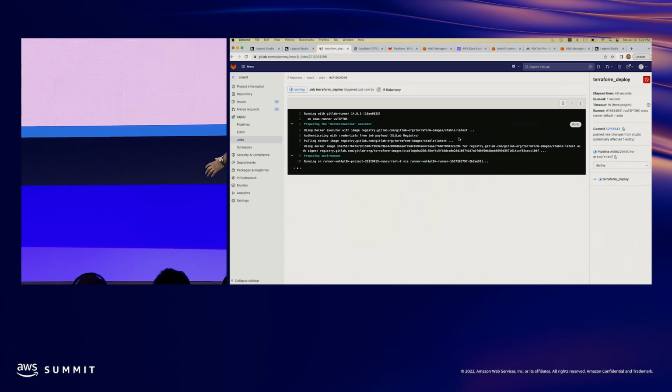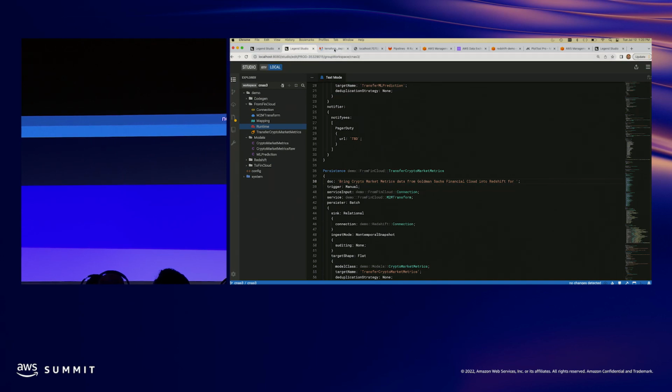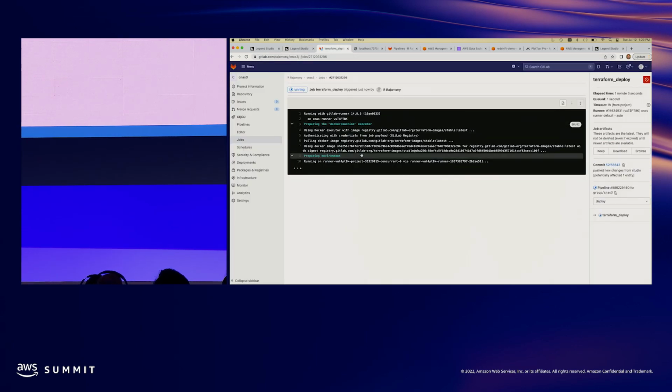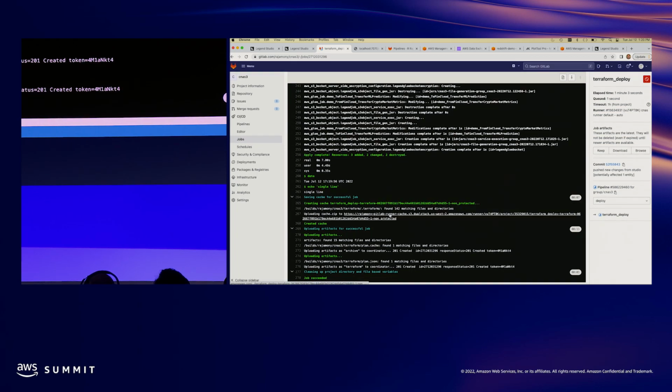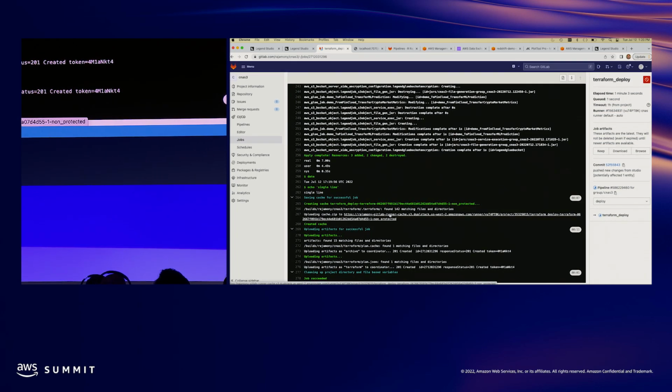Sure. Actually, before we do that, let's move to Legend Studio and execute this persistence. Okay. Yeah. You know, I'm just thinking maybe we should wait for this pipeline to get done before we execute the persistence, because it doesn't exist until the pipeline actually finishes executing. And as we speak, it actually finished. So let's go and do that.